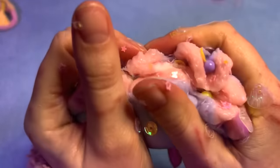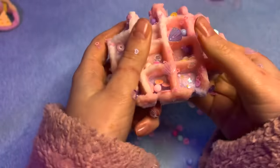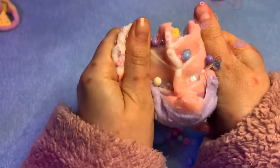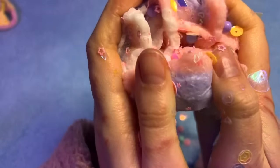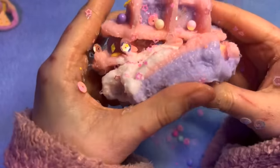The squishy waffle. Squishy waffle. I love finding different, like, fidgets and squishies to try out and unbox.